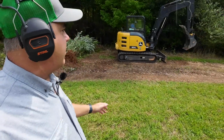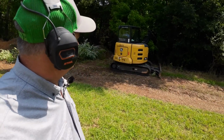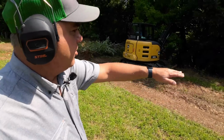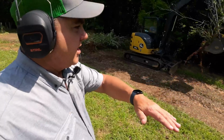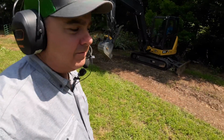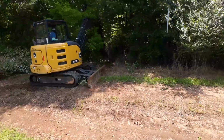You know, a lot of this stuff we could have taken out with a brush mulcher. That's probably how I would have handled a lot of this. The excavator's working fine, but I think I would have got in there with a brush mulcher or my tree saw and just taken it off at ground level. Taking it out by the roots may make it stay away longer, Pete. Yep. That's the purpose and intention. I don't want it coming back.